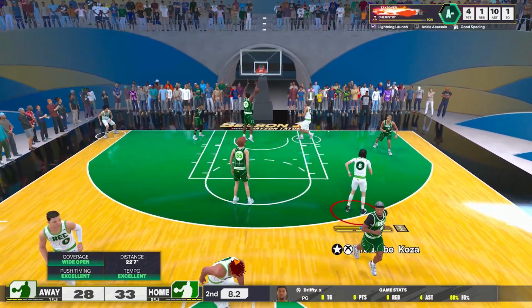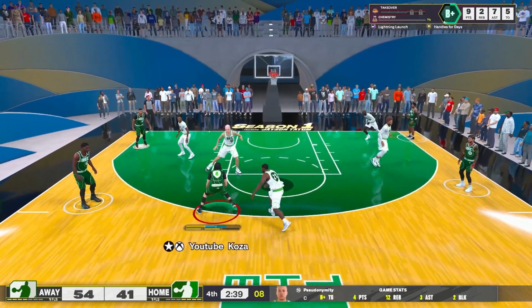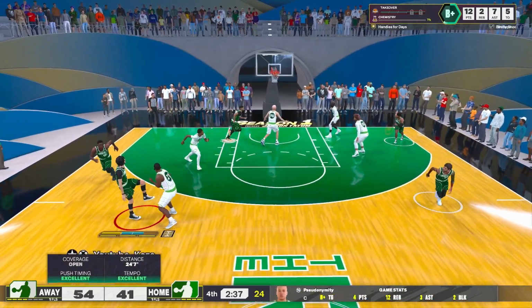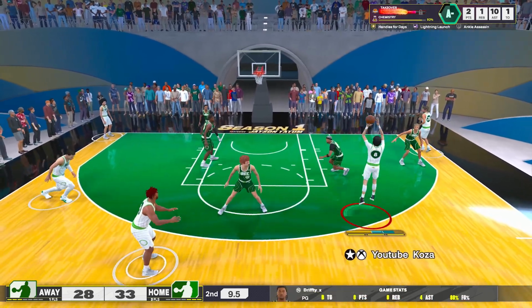But just how fast this was, you see my defender turn his back. I was able to hit it. I like starting it in my dominant hand because he just does the tween cross into the pull-up. Makes it a very fast animation. Let's go ahead and get into the dribbling breakdown with a controller cam.